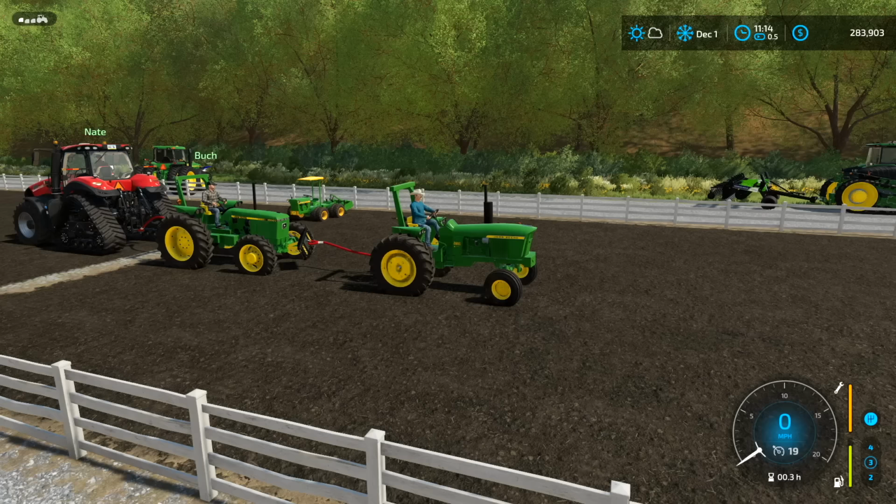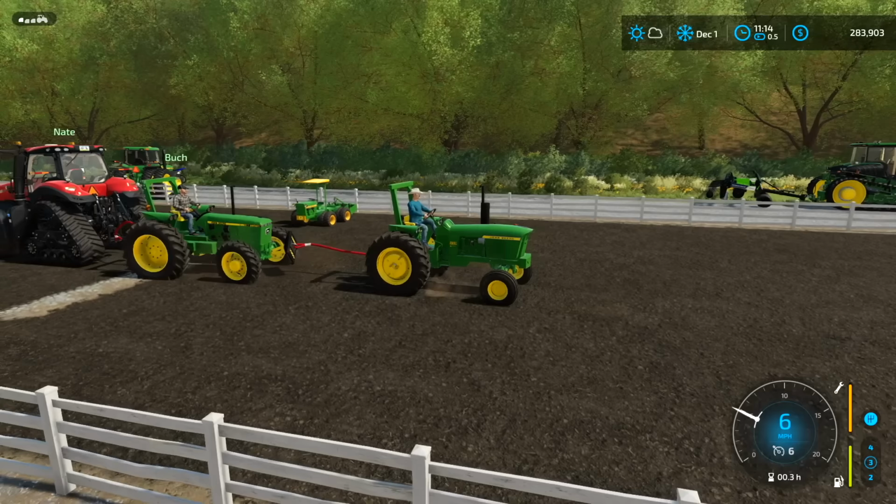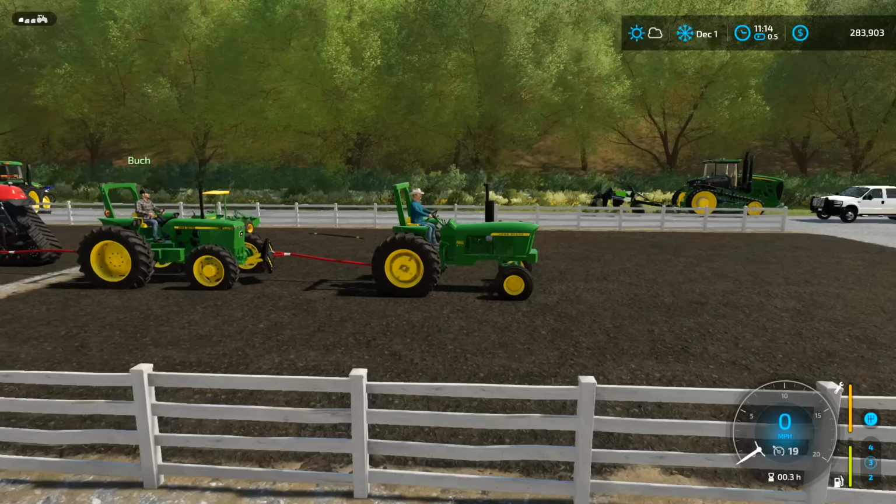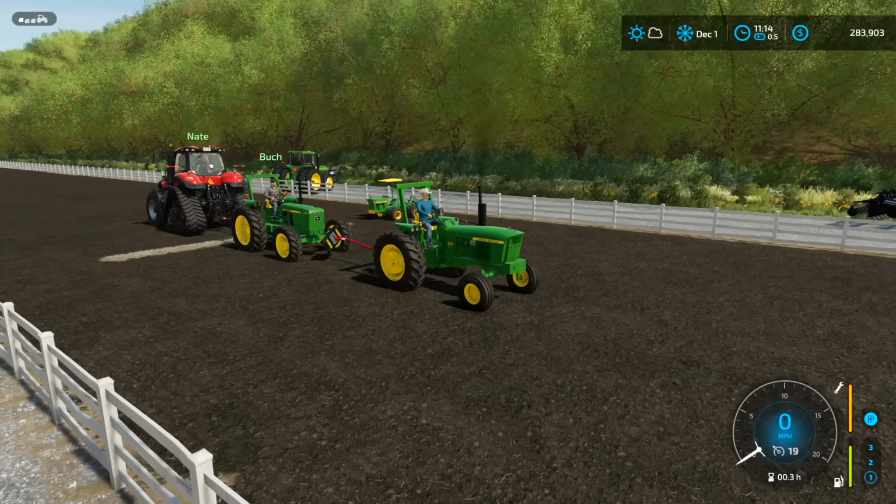We're best 2 out of 3. Nate won the first one. Here we go. If we lose this one, we're done for. Sir, we weigh like 6 times less than you. Going in. 3, 2, 1, pull. Come on. Come on, baby. Oh, don't do anything, Buck. We got this. Buck, steer, left, right. Come on.